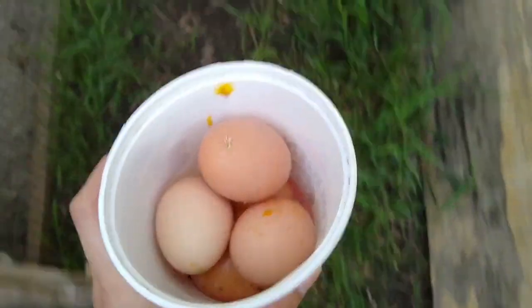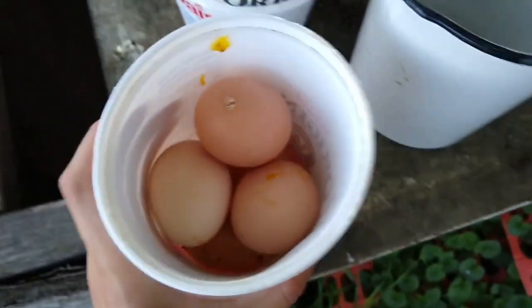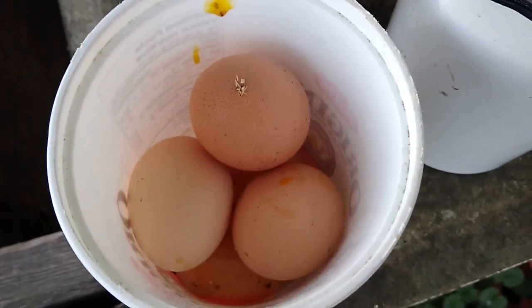They had bedding, like straw and stuff, and they just scrape it all out. So it is what it is. There we go, 5 eggs. When I go and wash them up, I will be able to tell if they are all good or if they've actually pecked them and they're cracked.